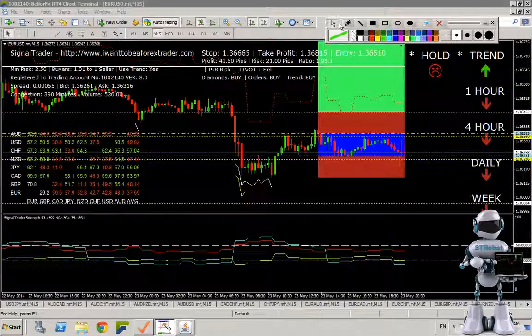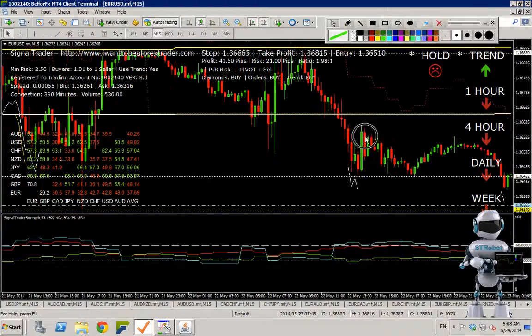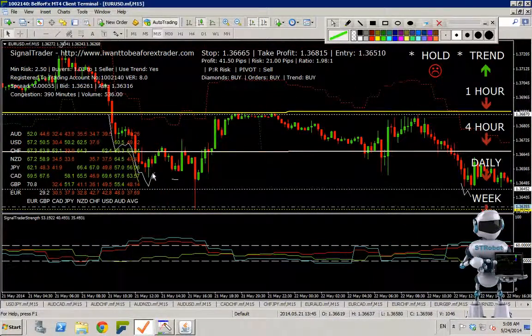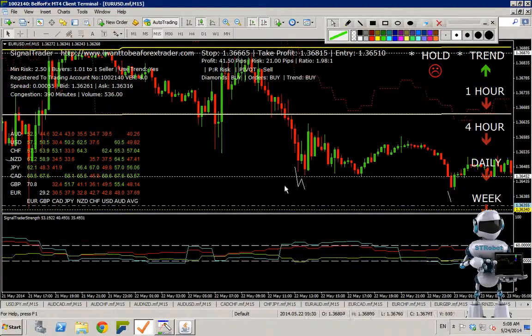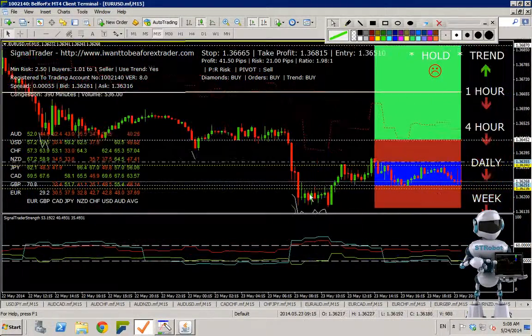Let's scroll back a bit and see if we can find any sign of any more here. No, it's just ranging around. Yep, here's one. There's the break. Here's the hook. There's the break. So here's the hook. Here's your short entry. Where does it go? All the way down to the next one. Okay. Now I've got one.